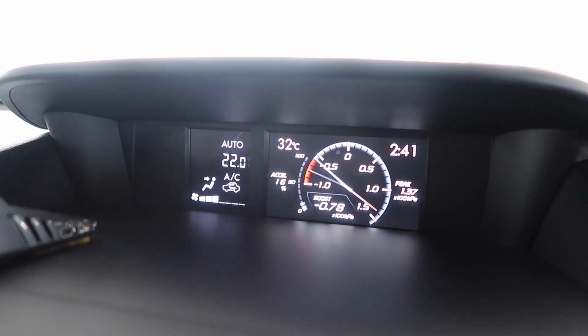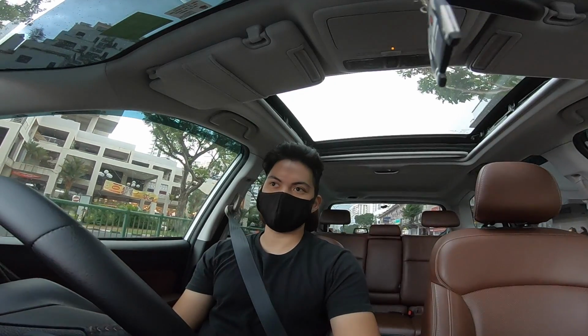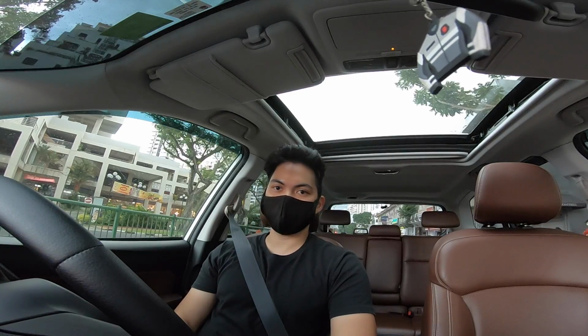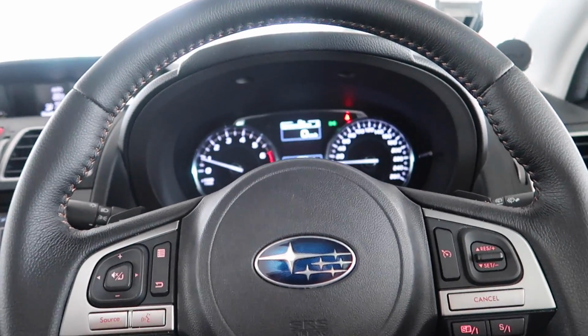In terms of driving this car, it's actually quite a nice drive. I drove this car up Genting Highlands quite a few times. For a big SUV like this, it handles quite well. For an SUV, it's really good and it really drives nicely.